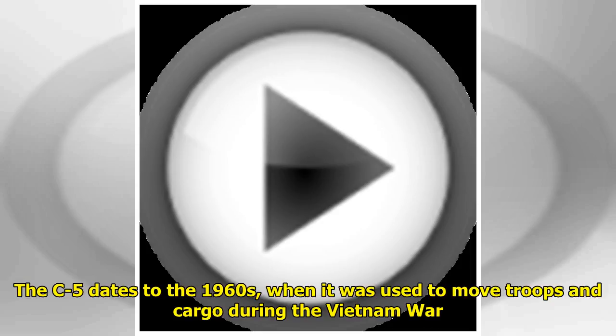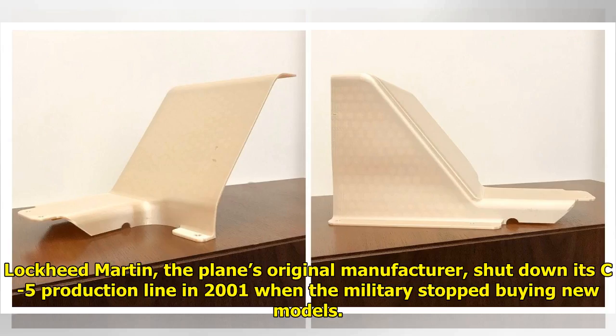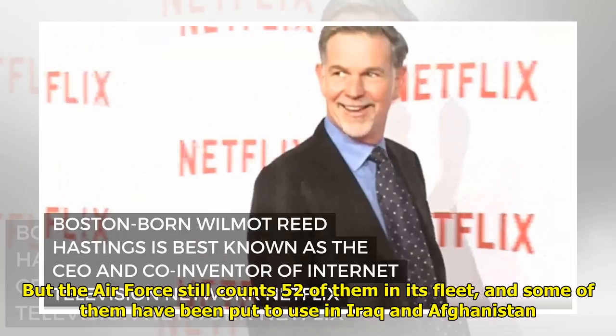The C-5 dates to the 1960s, when it was used to move troops and cargo during the Vietnam War. Lockheed Martin, the plane's original manufacturer, shut down its C-5 production line in 2001 when the military stopped buying new models. But the Air Force still counts 52 of them in its fleet, and some of them have been put to use in Iraq and Afghanistan.